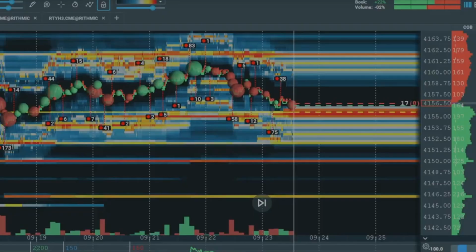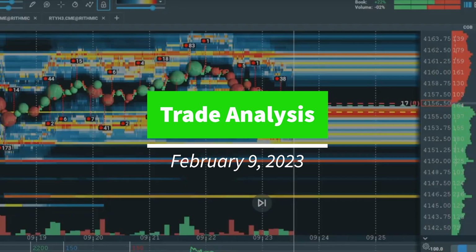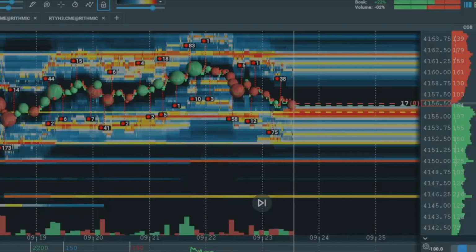Hey, what's up, y'all? A quick trade analysis from February 9, 2023 on some great SPX puts we nailed for about 32% or so. And I wanted to kind of lay out the trade before we get into it.